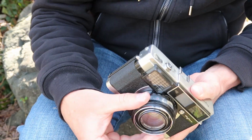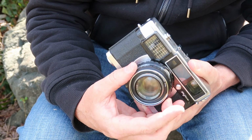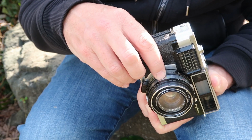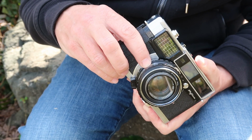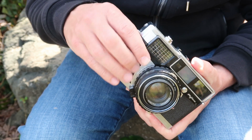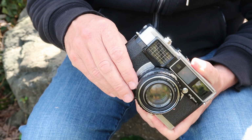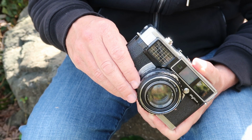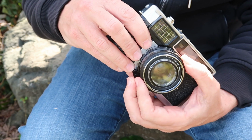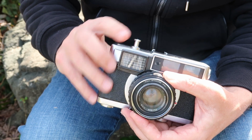On the front here we have the aperture scale, and it reads from f1.9 to f22, and it has an automatic setting set here. So when you set to auto, then you have kind of a shutter priority automatic system. So when you change the shutter speed and you are using the camera in auto, the camera will automatically select the aperture speed. When you set the camera to auto, the shutter button will pop up, and this reminds you that it's in automatic mode.